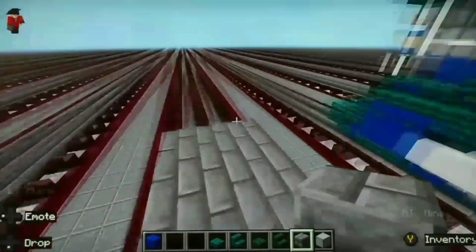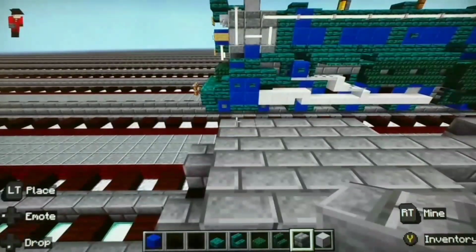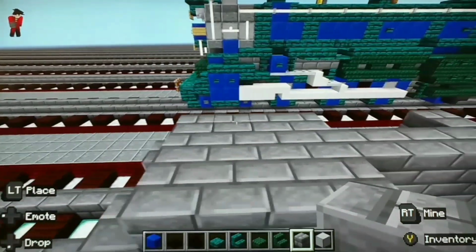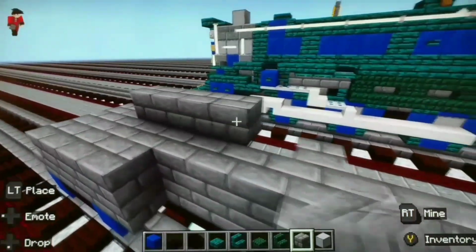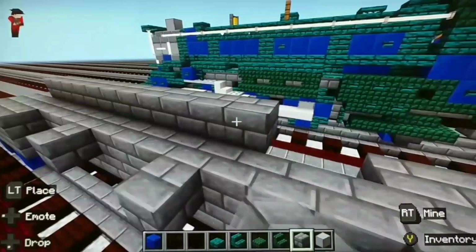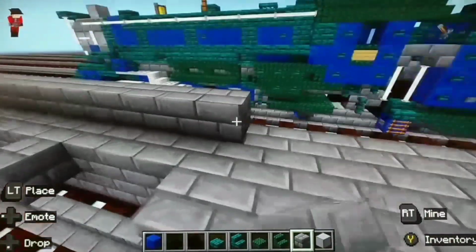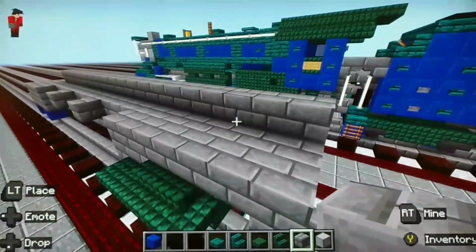And again, we're going to add another layer on top. So we're going to start here at the front and skip two. And you're going to put 1, 2, 3, 4, 5, 6, 7, 8, 9, 10, 11, 12, 13, 14, 15, 16, 17, 18, 19, 20 blocks long.